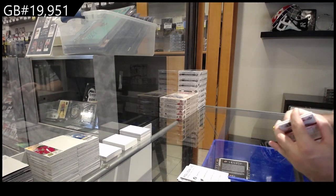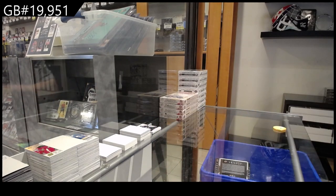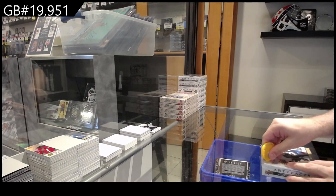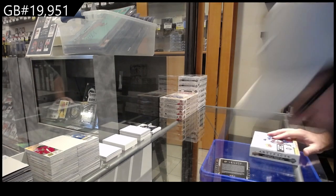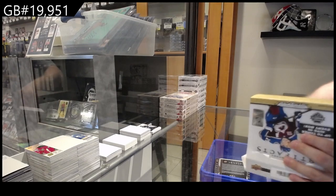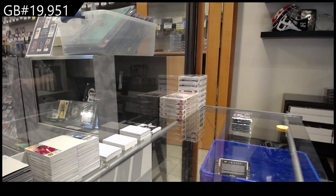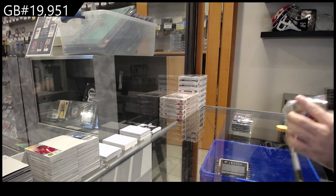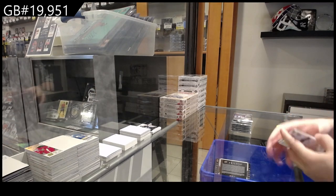So if you guys remember the last break that we did with the 21-22, we had one box that had six, I think it was six or seven hits. And I think these are all from the same case. Pretty sure. So it's going to be interesting to see if we get any, you're supposed to get up to three hits. Which is, I don't like that wording, personally.